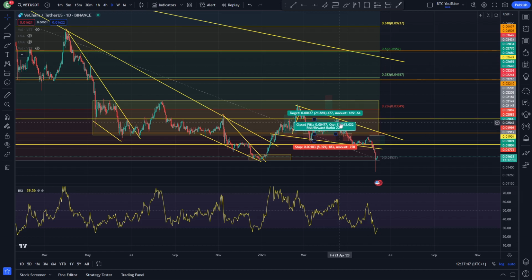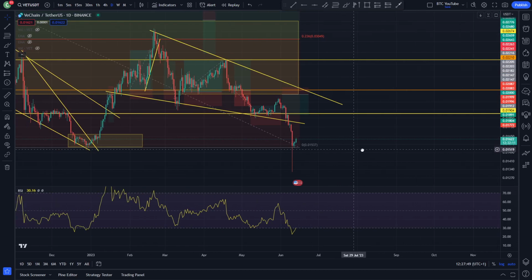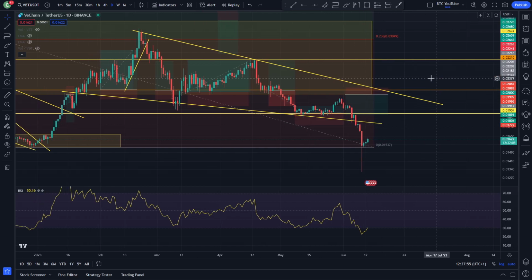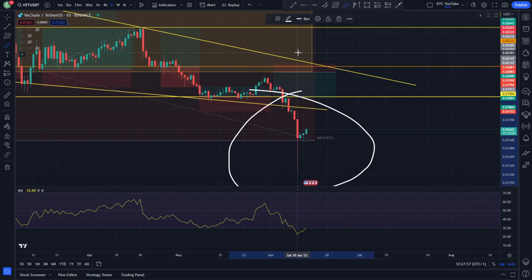And without further ado, we are taking a quick look at the chart. I've been at a festival for the past week, but holy hell, look what happened. Look at what has happened to Vechain over the past week. This is a crazy move to the downside, isn't it?